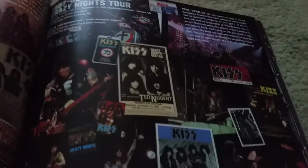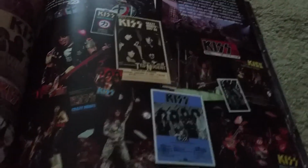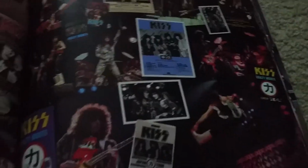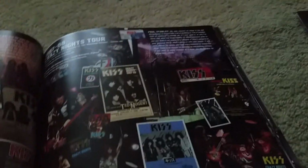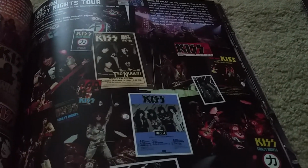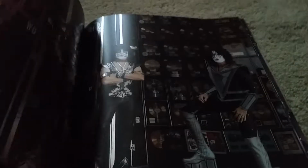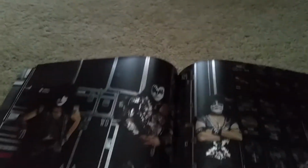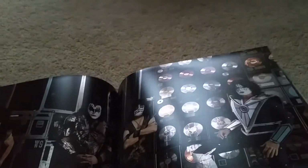Crazy Nights tour. I know everybody out there hates Crazy Nights, but I actually really enjoy Crazy Nights. There's only 2 songs I can't stand on there. Those 2 songs are Bang Bang You and My Way. I can't stand those 2 songs, but the rest of the album I enjoy. Here's this cool picture. If you put this up in the light, the gold records and the costumes light up and stuff. It's pretty neat.